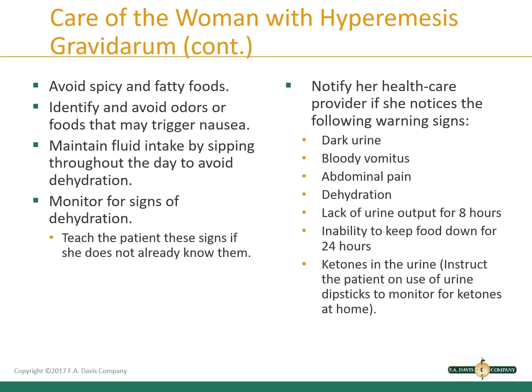For patient teaching, you're going to teach her to do all the following. You want to teach her to eat small, frequent meals rather than three very large meals throughout the day. Avoid spicy and fatty foods. Identify and avoid odors that may trigger her nausea. Teach her to sip liquids throughout the day to avoid dehydration rather than gulping. Gulping liquids down very quickly can trigger the nausea even more. Monitor the signs of dehydration that we covered on that previous slide, and make sure you teach her those as well so that she can recognize and report those.